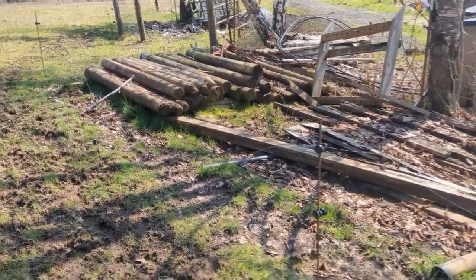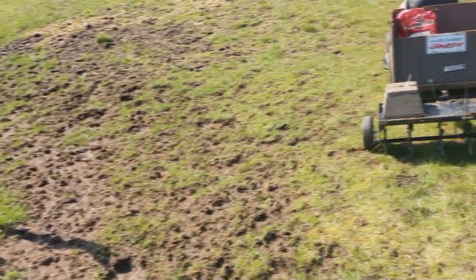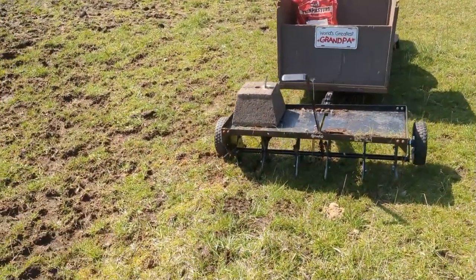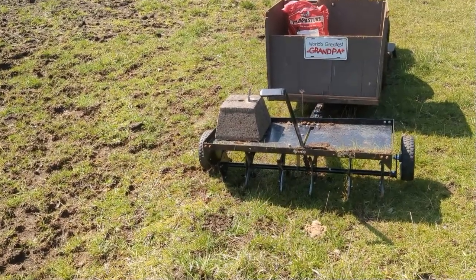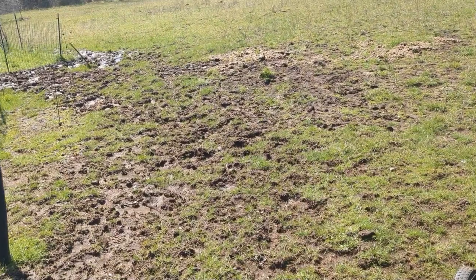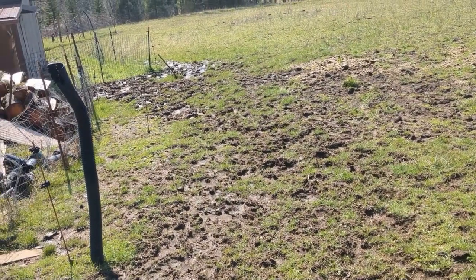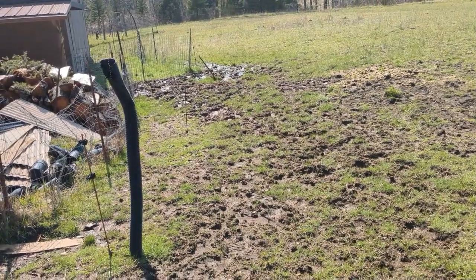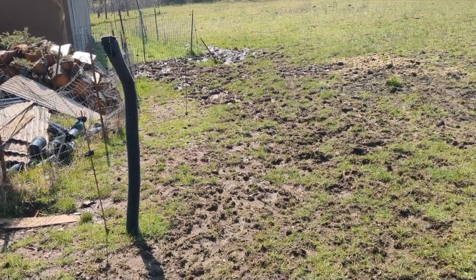So what we're going to do today is spread a little grass seed, and then I'm going to try working it in a little bit with this aerator. I'm not sure that's the best tool for the job, but it's the one I've got right now. Also not sure how well that's going to track through the mud. But we do have rain starting again tomorrow, so hopefully it'll germinate the seed and get her going.